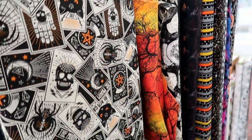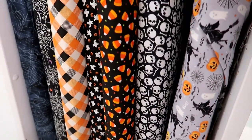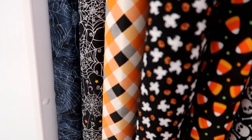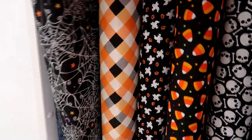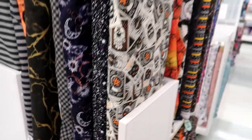Ooh, the Black Widow is kind of creepy. And what is this? Is kind of a lavender background. And the little ghost here with the pumpkins are cute. And we have spider webs with stars and moons. All right, is that it? Or can we find more?